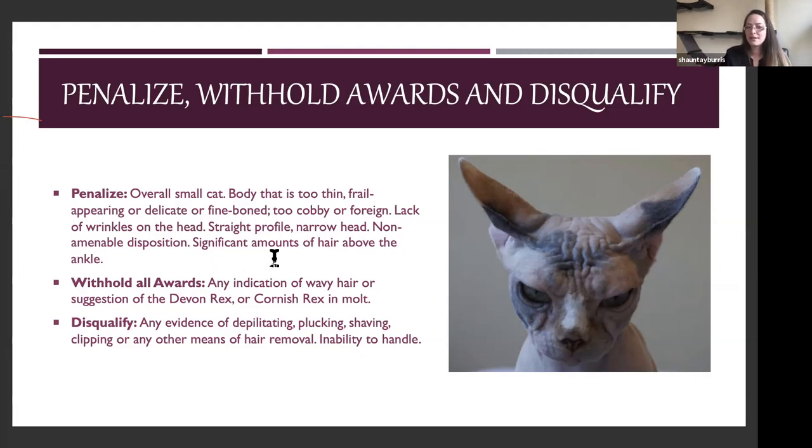A significant amount of hair above the ankle is also penalized. And if they have a non-amenable disposition, I know this bothers some people, but in every standard it's universal that they have to be amenable to handling. They have to be good for handling. In some breeds, especially the Sphynx, which boasts the greatest disposition of all time, I think it's more important that we put more emphasis on that, and make it an important part of our cats throughout the judging, that they're amenable to handling.